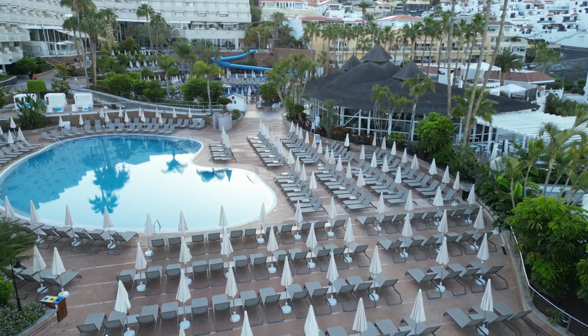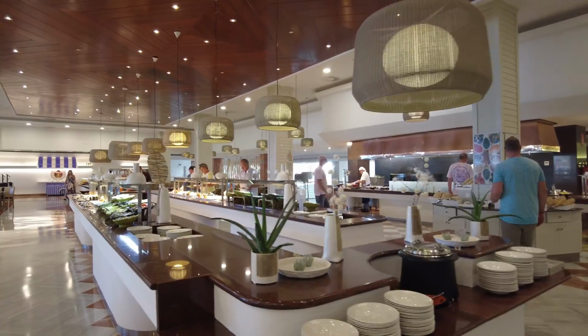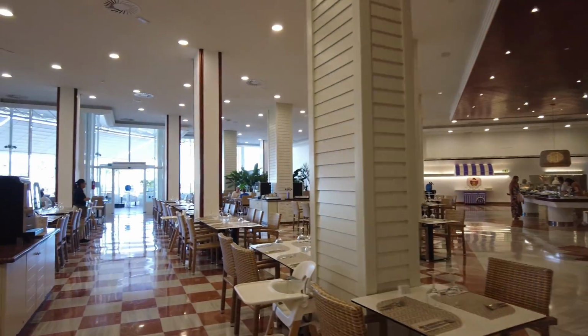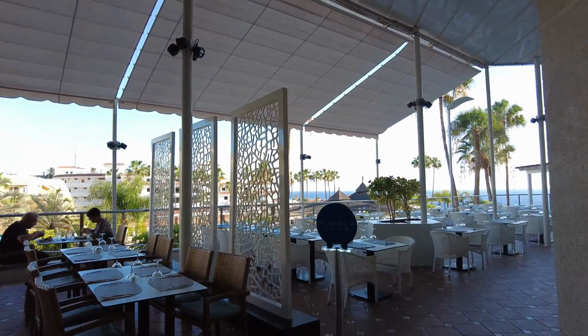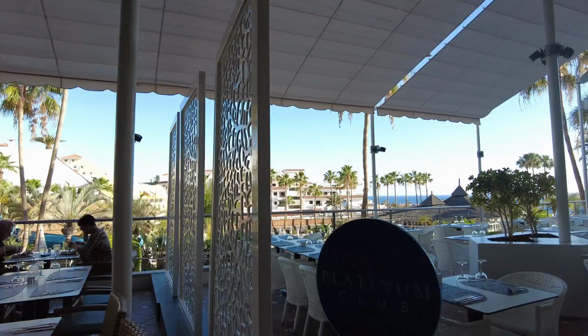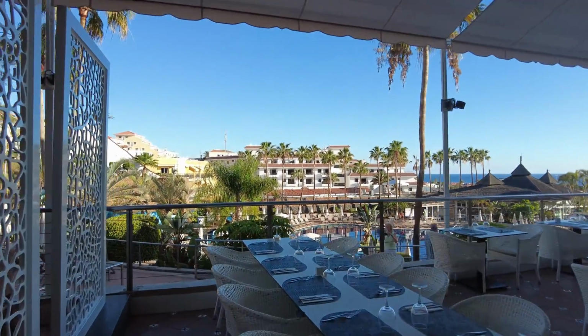Let's go and have a look at the restaurant at the Landmar. This restaurant is huge, and it's open for breakfast, lunch and dinner. It's super bright, it's super modern, and you can choose to sit inside and eat, or if you want to, you can take your plate out onto the beautiful terrace. Out here you had some gorgeous chairs and tables overlooking the pool area, and I tell you what, it certainly is one of the best places to eat your dinner.